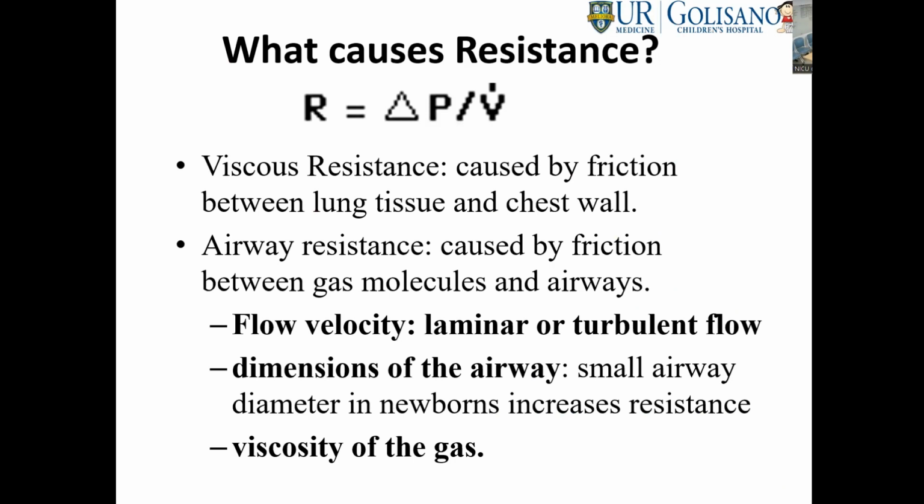So resistance is basically the friction between the lung and chest wall. It's viscous resistance, and there are two types of resistance. The airway resistance is the frictional forces that occur within the gas molecules and the airway. And that is affected by the flow velocity, whether it's laminar or turbulent, as well as the dimensions of the airway and the gas viscosity.